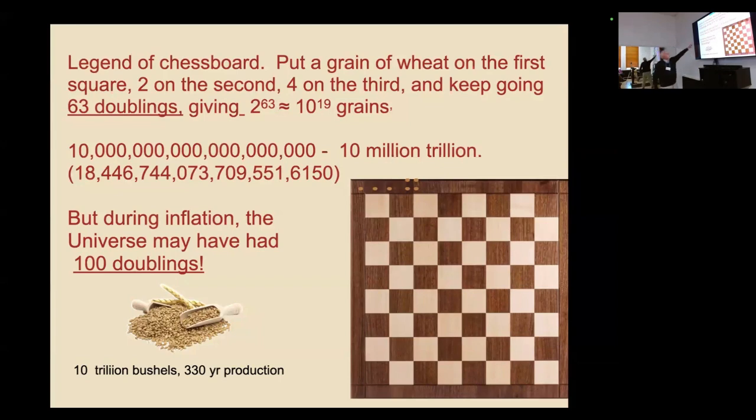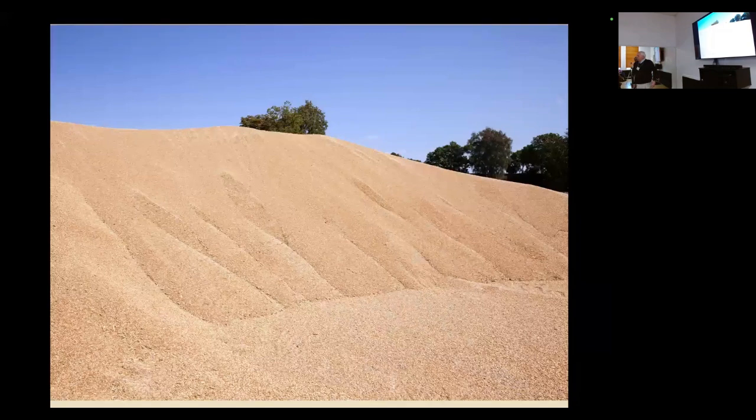But if you actually calculate it, this is how many things of wheat you get: 10 million trillion by the time you had 63 doublings on the chessboard. But during the inflation, Guth said the universe might have had 100 doublings more. Somebody might want to check me on this, but I figured out that this is something like 10 trillion bushels or 330 years of all the world's wheat. So even in 1 year, you get this much wheat on the chessboard. Right? So it's a big number. That's what I'm trying to emphasize.